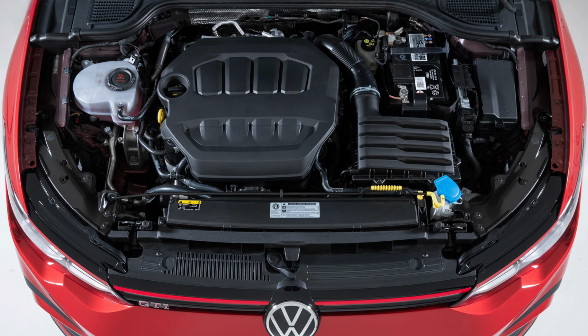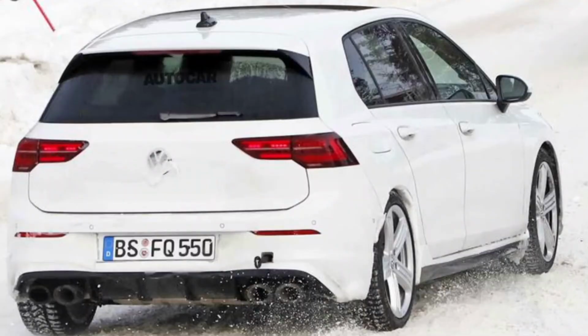A lot of infotainment changes, but nothing really changed on this side, as opposed to the Mark 8 Golf R. As I mentioned and showed on the screen, the Mark 8 Golf R has an extra 30 brake horsepower on its predecessor, potentially with a hybrid setup.